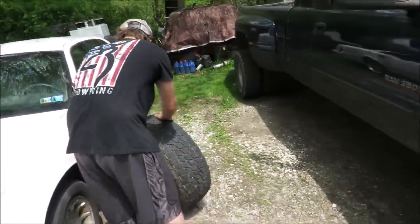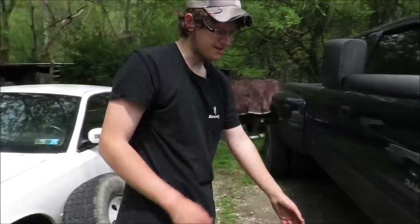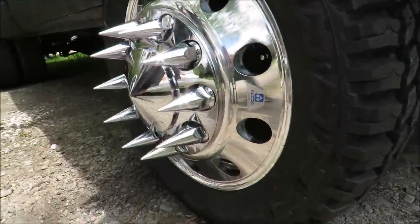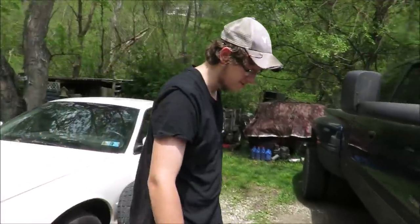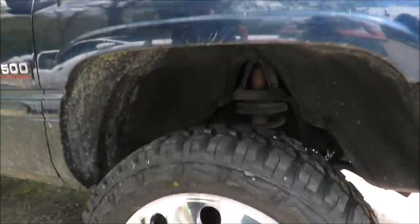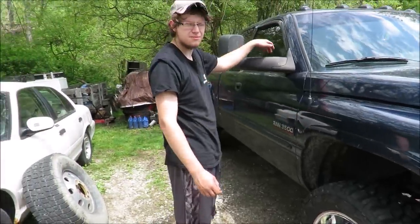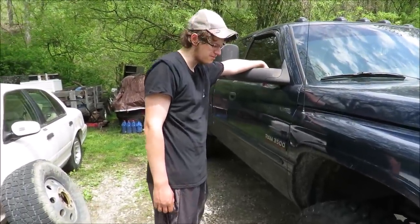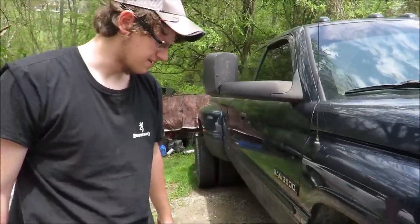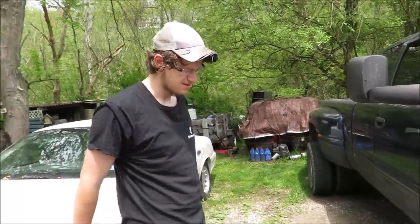You want to give the specs of the new setup? So we got Alcoa, 10 lug, 22 inch rims, on Thunder 35 inch tires. Looking mean. The Alcoa wheels come as a 22 and a half. We had them milled down to a 22 to fit a mud tire instead of a tractor trailer tire. So they are actual semi wheels that were milled down.